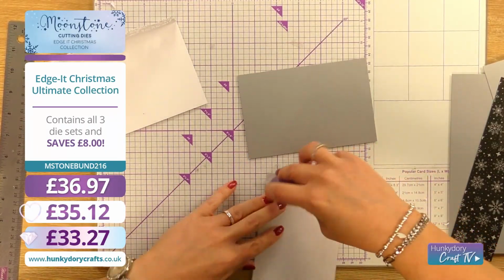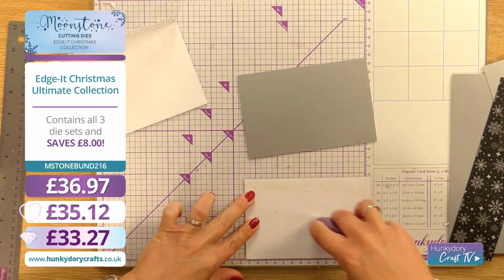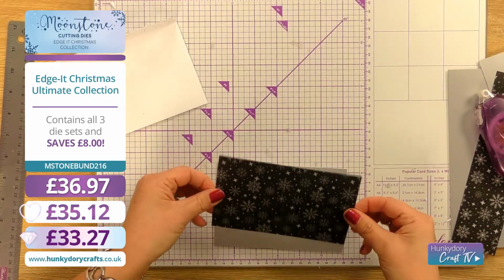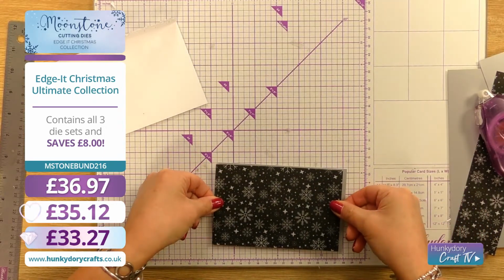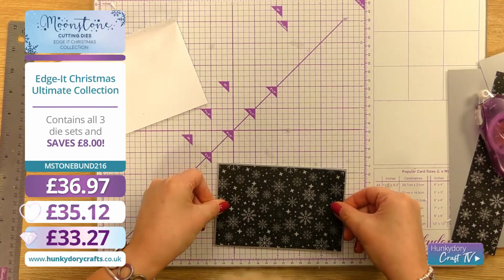I'll probably end up getting to the stage where I'm banned from using these paper pads again, because I use them all the time. But they're just so handy for all types of your crafting.